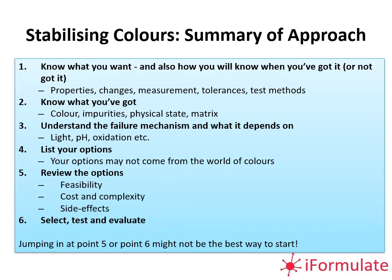Important then under point two is to understand and know what you've got. So the color, the impurities, the physical state and the matrix all have to be understood well. And so you're building up a really good picture of your system by understanding the various components and what can happen to them. And related to that is understanding the failure mechanisms. These failure mechanisms can be physical, they can be chemical, as we've said. So understand what might happen to your colorant due to light, due to pH, due to oxidation, etc. Really understand those failure mechanisms. The next step is to try and systematically list through the options that you've got for stabilization.